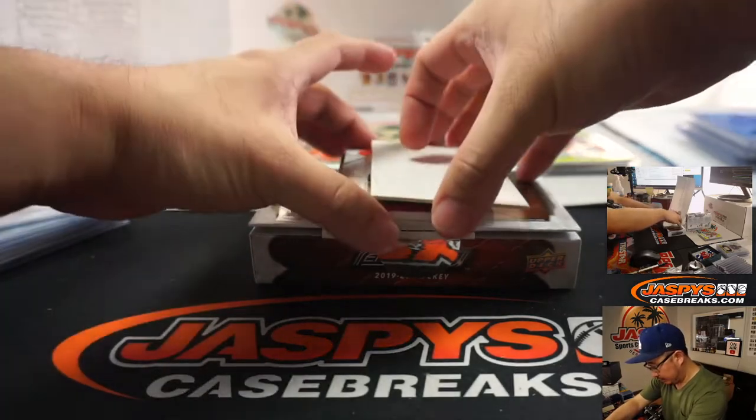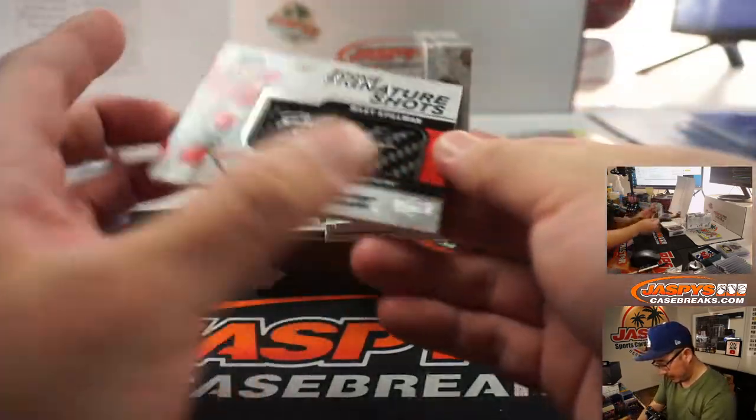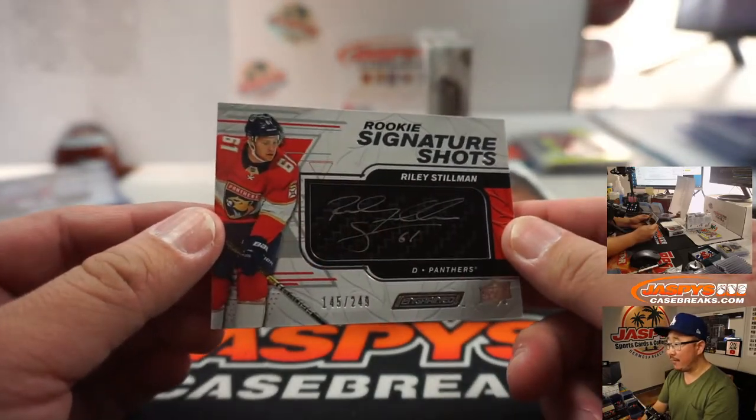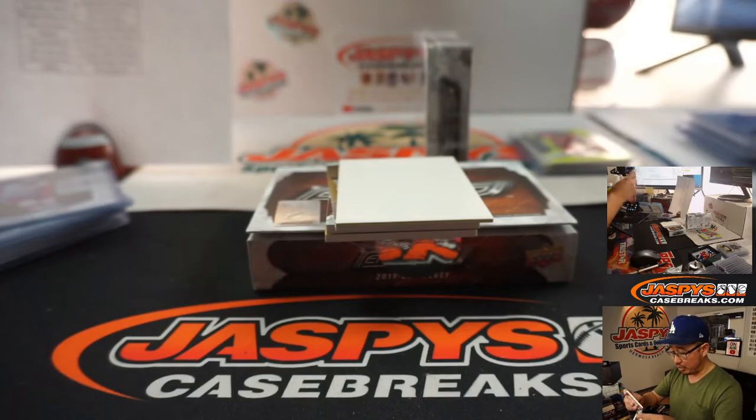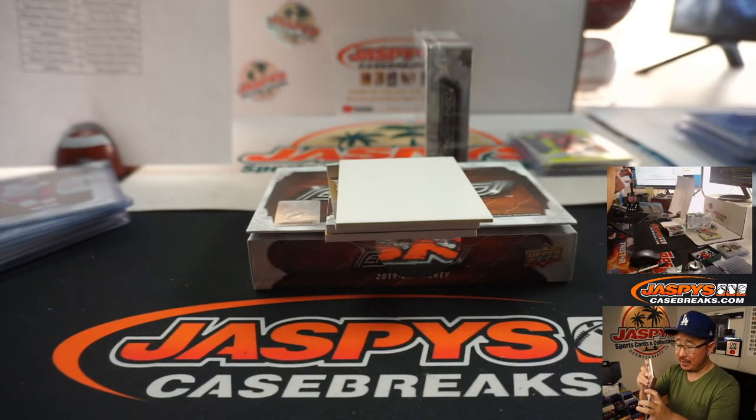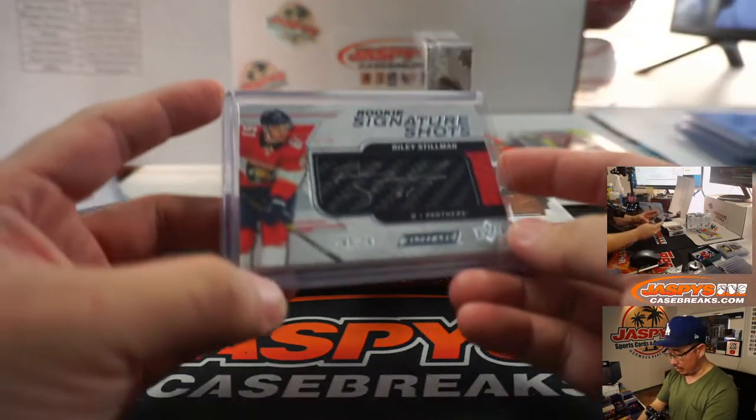Your hits. Oh, grab just one hit here. Rookie signature shots, Riley Stillman, 245 out of 249, Panthers. Panthers are a number block team. Panthers 5. Florida 5, Jack B. on the board.